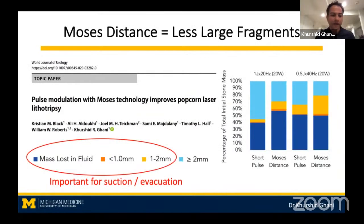The other thing that we found when we're using an advanced pulse modulation such as MOSES is, and this is a recent study that was just published in World Journal of Urology, if you look at the different settings here at 20 watts, and you compare short pulse to MOSES distance mode, the amount of fluid mass that is disintegrated and lost in the fluid, and the amount of smaller and smaller fragments, is much better when you're using a pulse modulated mode. And again, this is important.